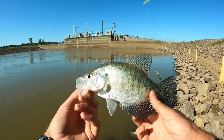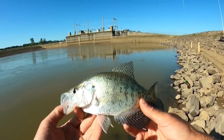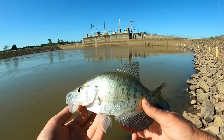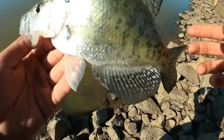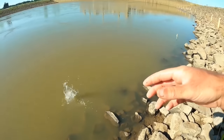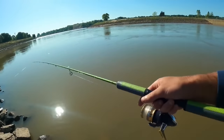He's not a keeper, but that is awesome that the first fish we caught is a crappie and not a drum. I was kind of worried that we were going to catch a bunch of drum after seeing those three on the bank. But hey, I will take that. How about it? First fish is a nice crappie. We'll send him back. Heck yeah. Hopefully there's more where that came from.